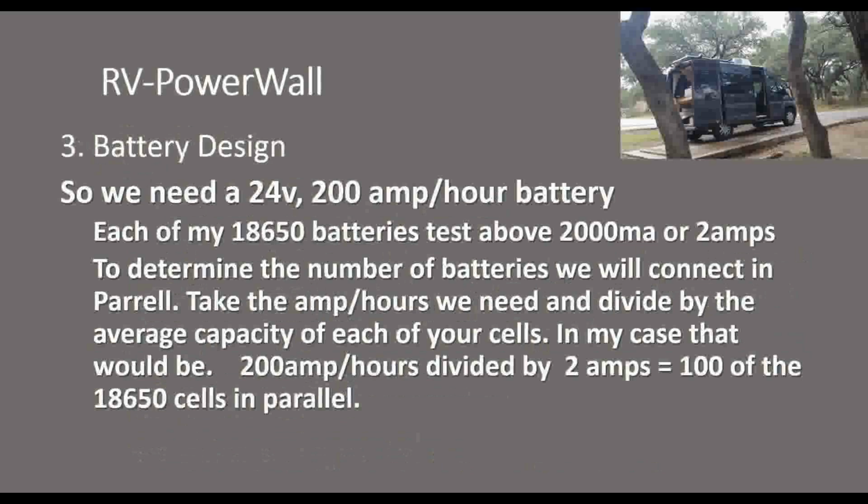Now I'm going to run that down to 200 amps. So each of my 18650 batteries test above 2,000 milliamps or 2 amps. So to determine the number of batteries we will connect in parallel, we'll take the amp hours we need and divide by the average capacity of each of your cells. In my case, that would be 200 amp hours divided by 2 amps. That's what each of my batteries tested at, which means I need 100 of the 18650 cells in parallel.